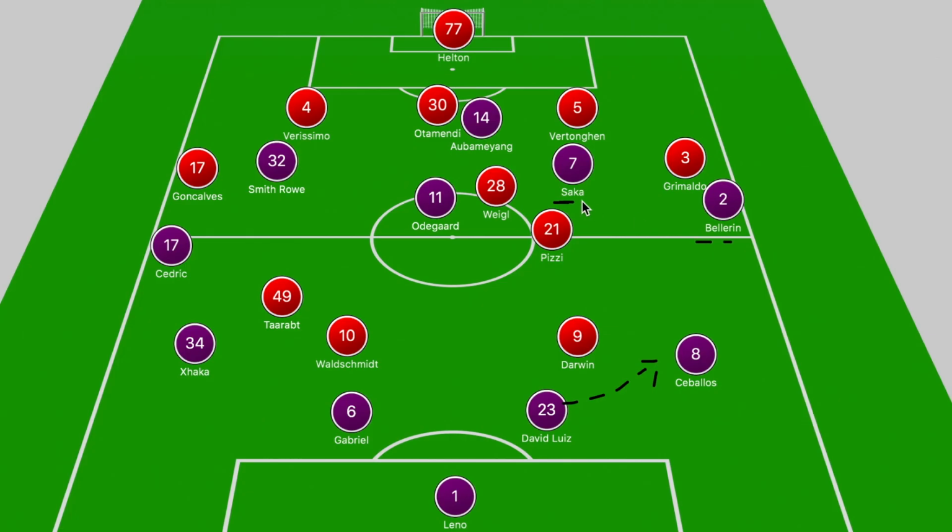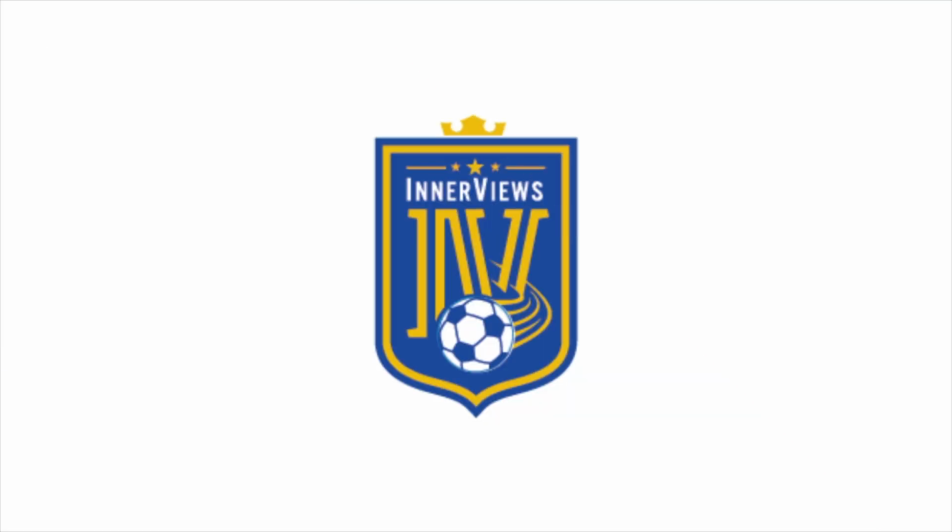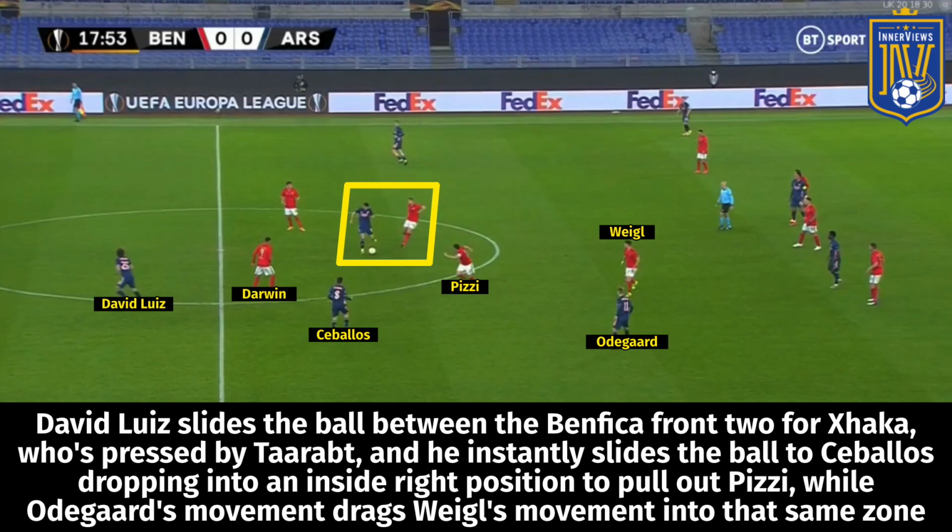Meanwhile, when we look to the right-hand side, when you have Ceballos dropping into that inside right position, Saka was occupying Vertonghen, and that's when you would see Bellerin looking to make runs across Grimaldo, with Ceballos looking to split the Grimaldo-Vertonghen gap. Initially, you could see David Luiz sliding the ball between the Benfica front two for Xhaka, who's pressed by Tyrrell, and he instantly slides the ball to Ceballos, dropping into an inside right position to pull out Pizzi, while Odegaard's movement drags Weigl into that same zone.